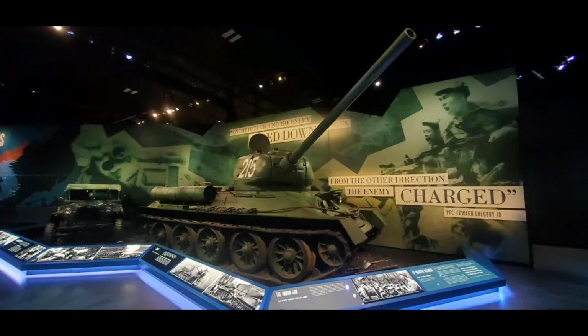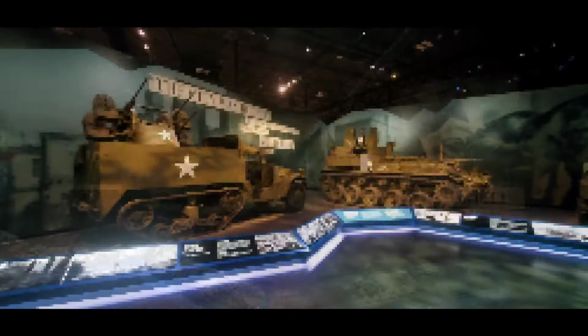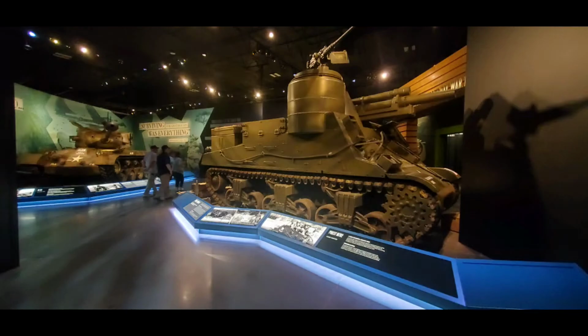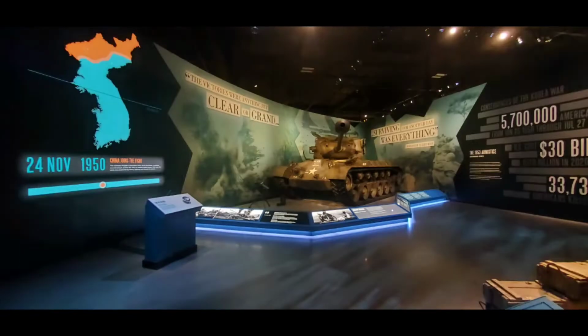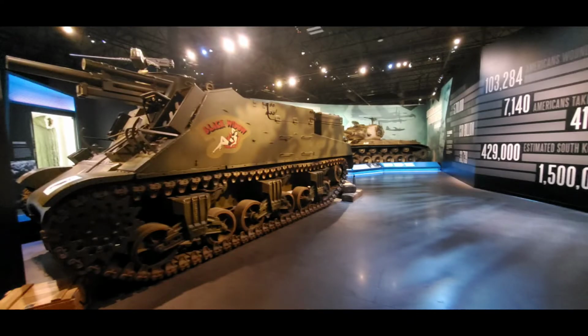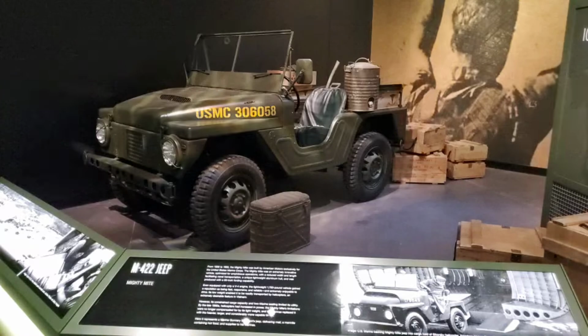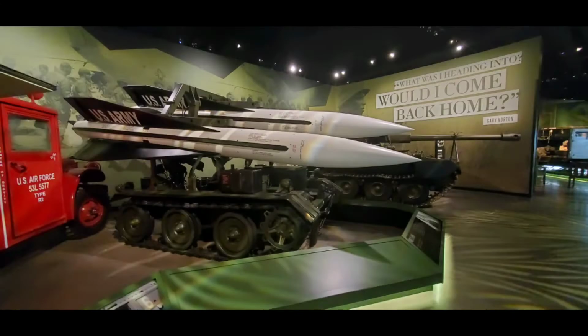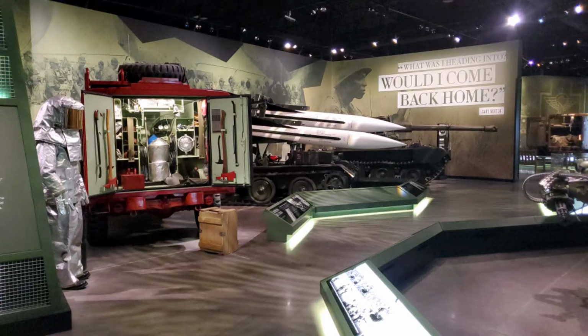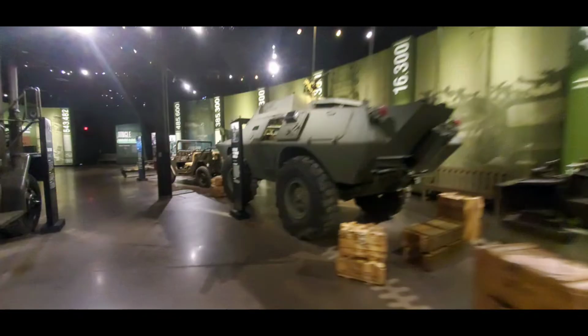On Saturdays, the creator, Dan Starks, gives tours himself of the museum as well. Mr. Starks has refurbished military vehicles from the United States, Canada, Russia, and the UK. And nurses are just as important as the soldiers, and there's a huge section throughout this whole museum that's dedicated straight to them.